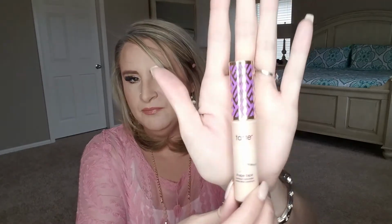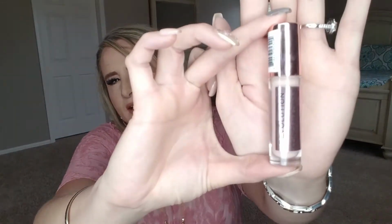I want to start this video by talking about the last video I believe that I did, and it was the comparison between my Holy Grail staple favorite concealer, the Tarte Shape Tape, which is right here, and a new release, the Makeup Revolution Conceal and Define Full Coverage Concealer and Contour, which is right here, and you're not going to be able to see the label on it because of the coloring.